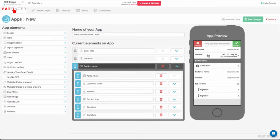Literally, that's how fast and easy it is to automate any of your workflows. All you have to do is enter in your email address and you'll be able to start building apps in seconds. And of course, our team is here to help you.